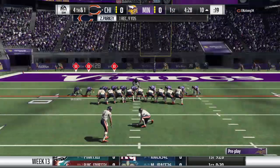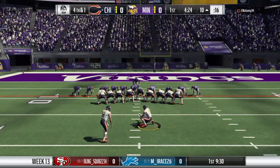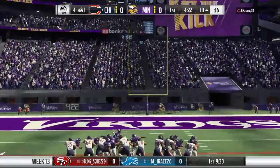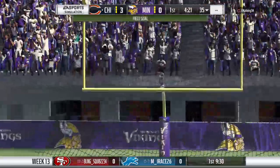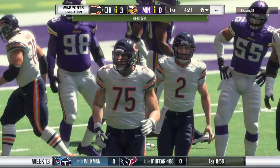We always talk about confidence in runners and catchers and quarterbacks. How about the protection detail? They're not allowing anyone near the guy throwing the football. And his kick is good. And it's 3-0. The Bears hit the scoreboard first.